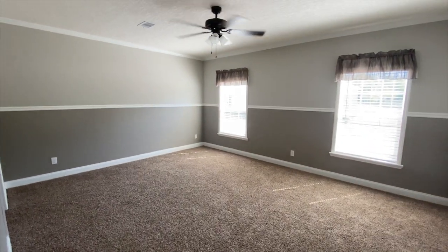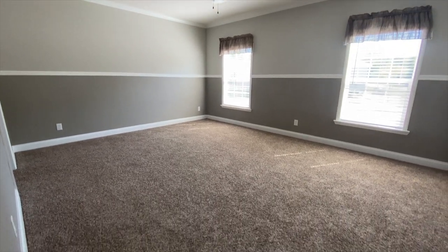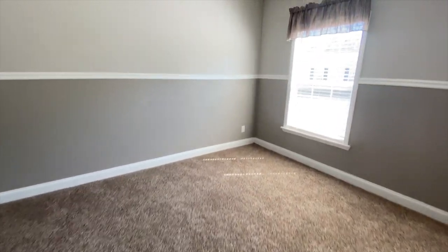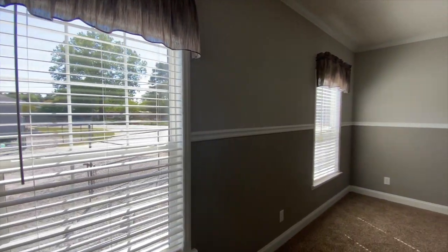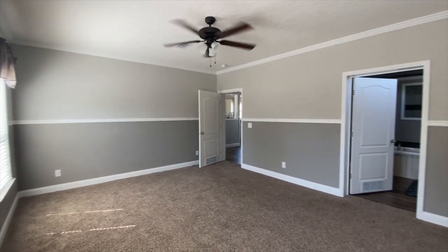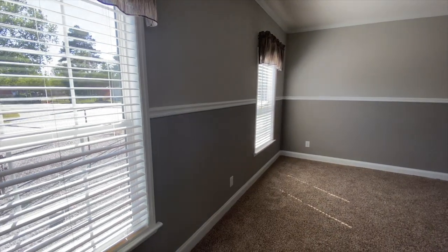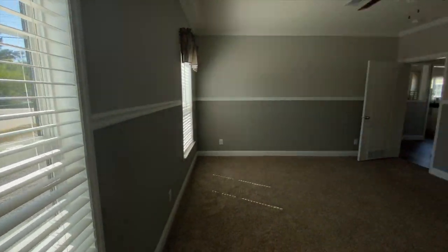This is the master bedroom. Love, love, love the space in here. And the two-tone colors have extended into this room. I'm going to walk over here. You've got two windows. You can either put your headboard there or put it on another wall. It's up to you. I think with all the space, you could probably put a king size bed between those two windows and be okay. That's probably what I would do.